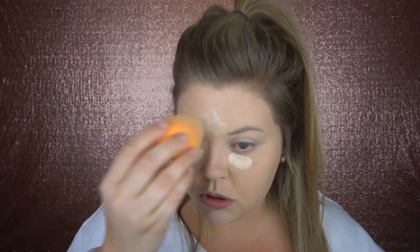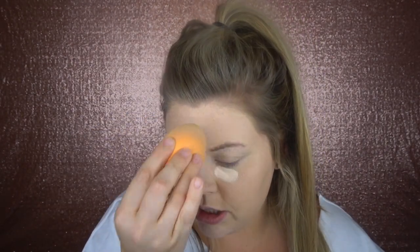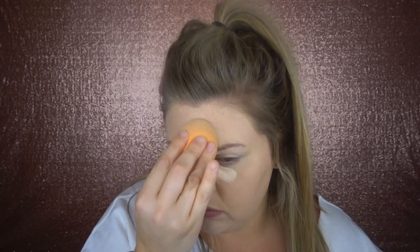I'm not a big contour person. I just like to naturally do it with concealer and bronzer. Okay, so now you can see a lot more brightness under my eyes. I love that look. I love when it looks very bright. You don't want it to be white, but I just like the lightness.